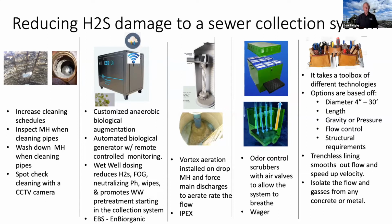When we have drop manholes or the end of force mains, we use a vortex aerator. In those situations, the flow comes in at a high rate, elevation. It's swirled around and spiral flows down through a pipe, creates a vacuum on the top, takes all those odors from in there, and at the bottom it mixes it all together and aerates the flow.